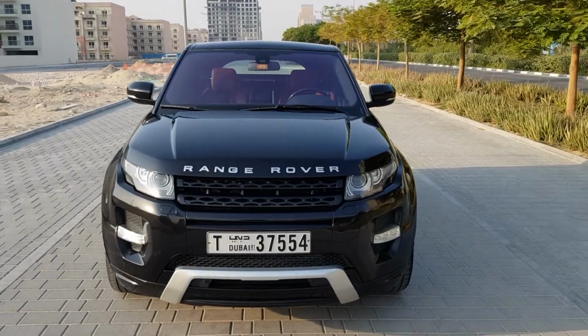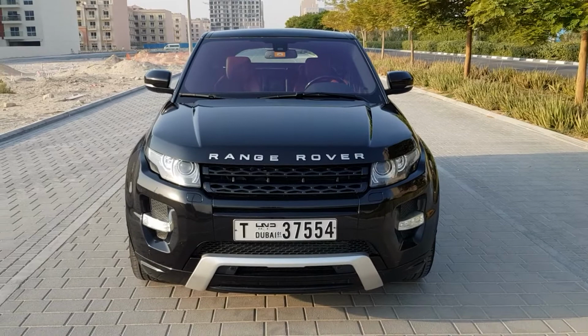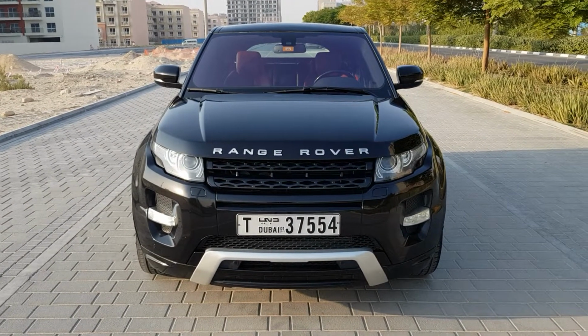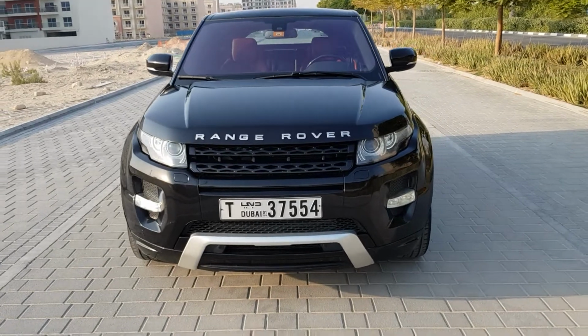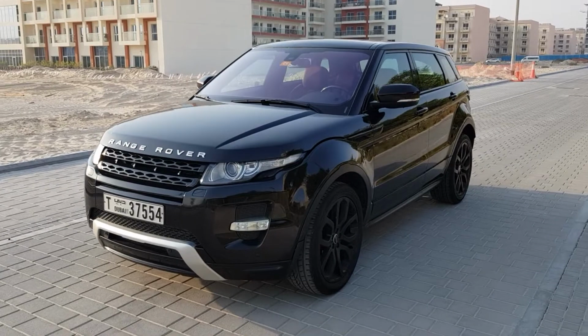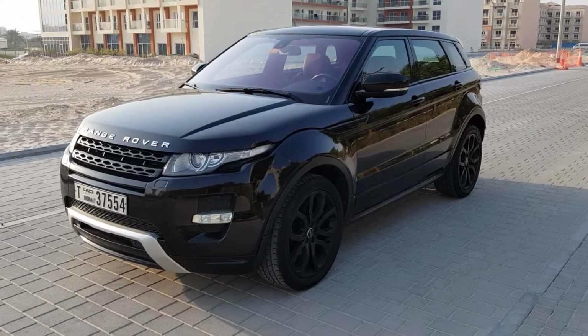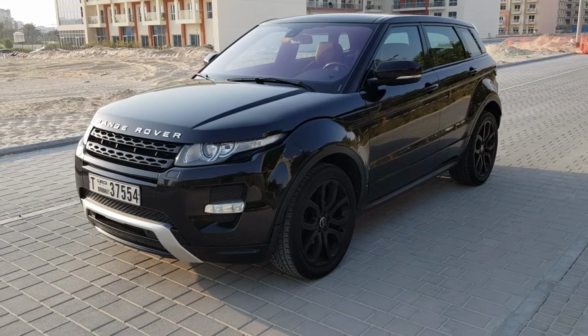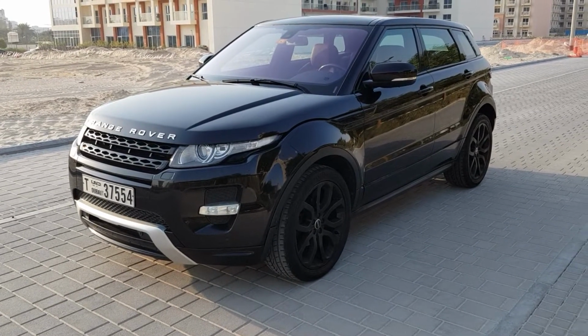To be honest, you get body kits and you get aftermarket bits and bobs for lots of vehicles, but for the Range Rover Evoque, you tend not to find stuff, and there's one very simple reason. It's because it comes from the factory pretty much fully loaded, as this one is. As you can see, it's got the black wheels as well, so it gives it that nice menacing look, and a deceptively large vehicle as well.